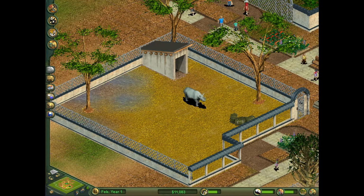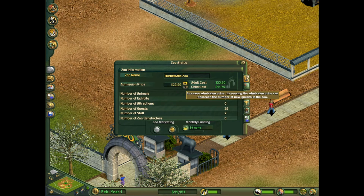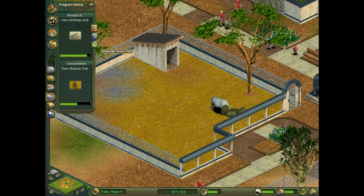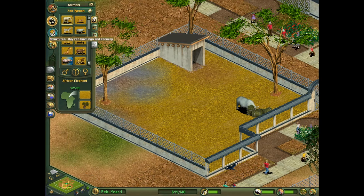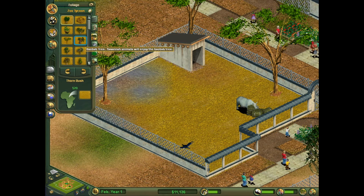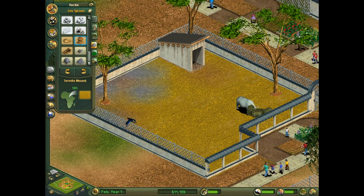So, actually, first thing, I'm going to increase the price just a little bit to say 25. Yeah, and then that should be good. Also, check the research we're doing. And yeah, that's good. That is what we want. So now some foliage. I was looking for. Well, first we'll do some rocks.